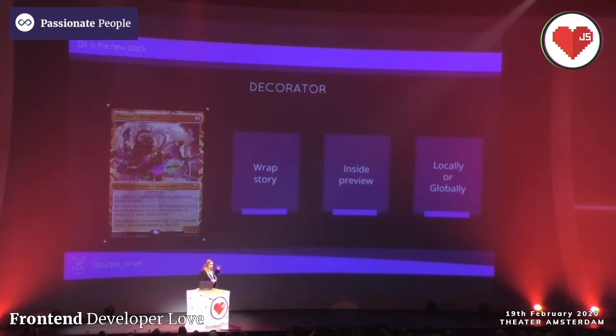What are the use cases for that? Well, it can be as simple as just some style, like I want my stories to always be centered, adding some margin. Or it can be a very complex one, where you inject context and all your logic, like an auth component and stuff like that.